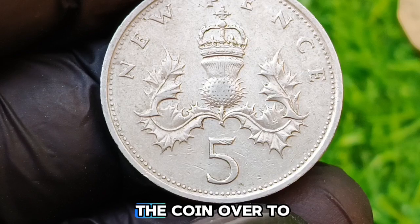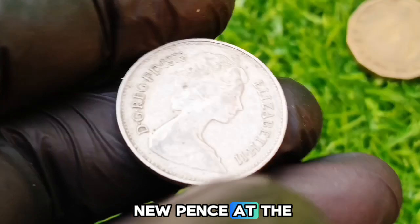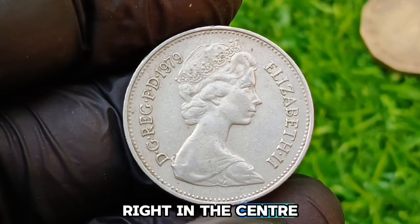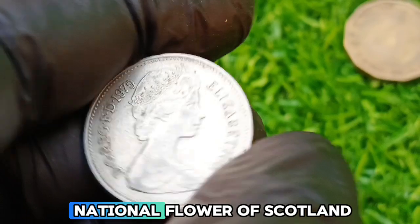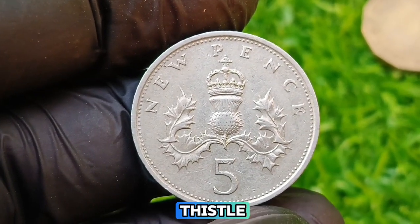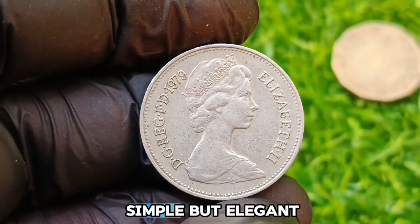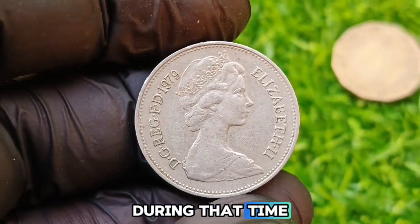Now if you flip the coin over to the back, or the tails side, you'll see the words new pence at the top, and the number 5 at the bottom. Right in the center is a picture of a crowned thistle. The thistle is the national flower of Scotland, and it's used here as a symbol of unity in the UK. The crown above the thistle shows the connection to the royal family. The whole design is simple but elegant, and it clearly represents Britain's identity during that time.